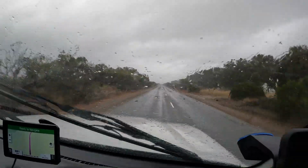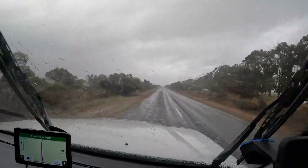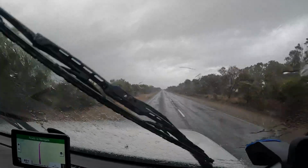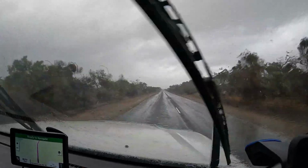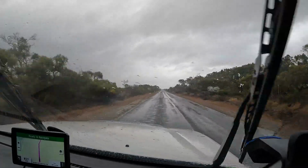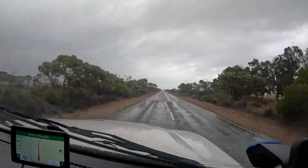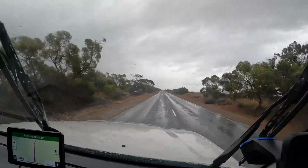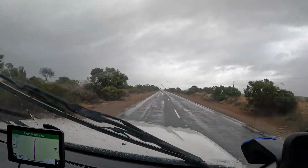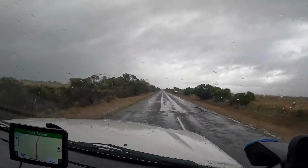Quite a long way to go to Albany if we want to do the detour route. So I reckon the boys might be choosing the safe option. I think it's going to be miserable all day from now on. We had a small break this morning, but it looks like it's closing in again. So we'll see how they go. There's a decision point at the top of the road here, and we'll decide what to do.